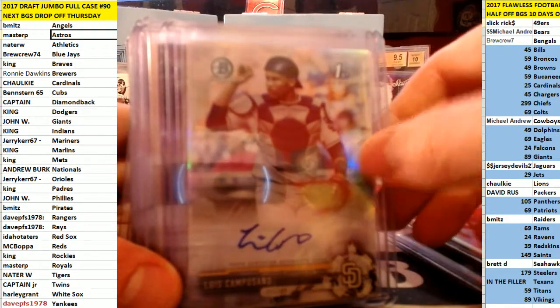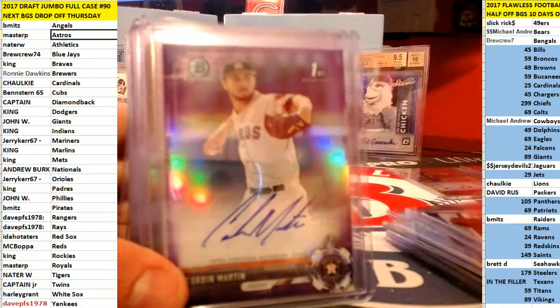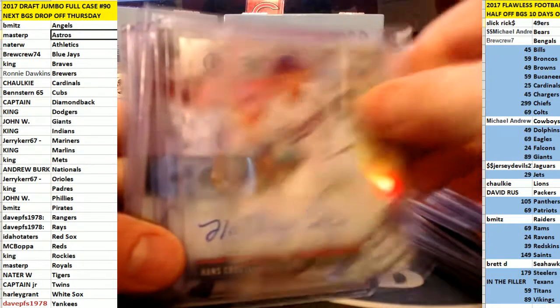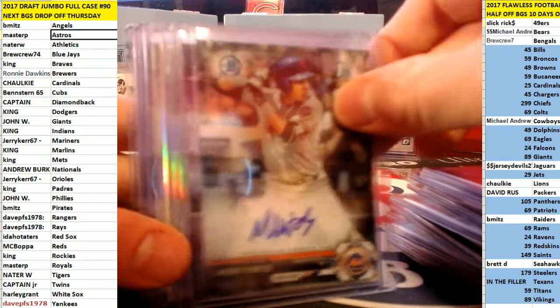Luis Campusano. I was thinking of MJ Melendez. Other catcher, Hasley. Martin out of 250. Martin Base, Glenn Otto. Cooper out of 499. Hans Kraus, Pearson. Gore, Vientos.